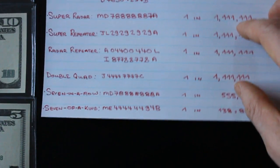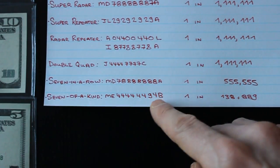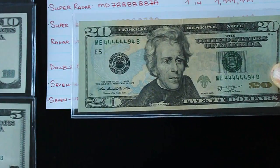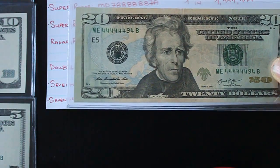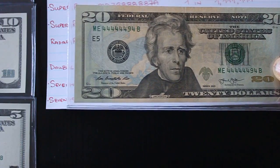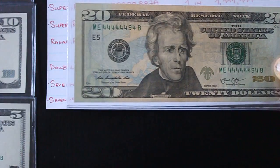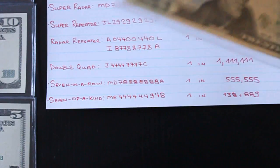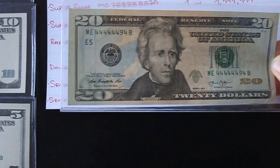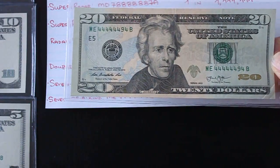Next note is 7 of a kind. 7 numbers have to be the same, but they're not in a row. So I have this note. It would be 4, 4, 4, 4, 4, 4, 9, 4. You could also have 2, 2, 2, 2, 7, 2, 2, 2. 7 numbers have to be the same, and those 7 numbers are scrambled throughout the note, and they're not in a row.